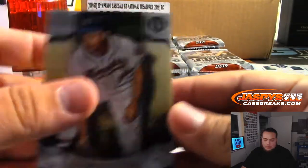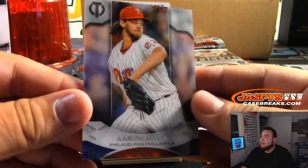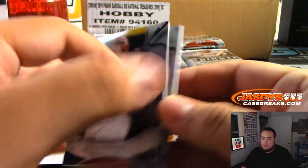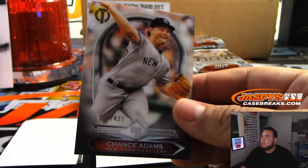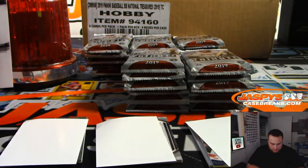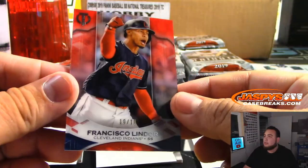All right, we got Eddie Matthews. Aaron Nola. Ivan Rodriguez. Javier Baez. You got a Chance Adams to 435. Did you see a 101? Like, did I miss a serial number 101? Francisco Lindor, 10 out of 10.